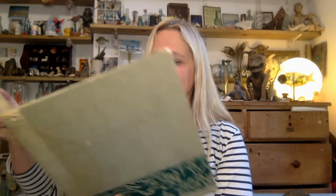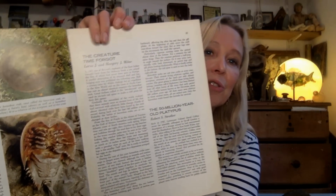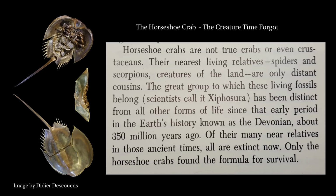And not long ago, I was in a charity shop and I got this really good book called Marvels and Mysteries of Our Animal World. And they've got a section about horseshoe crabs, the creature that time forgot. They say horseshoe crabs are not true crabs or even crustaceans. Their nearest living relatives, spiders and scorpions, creatures of the land, are only distant cousins.